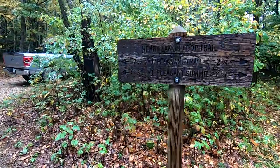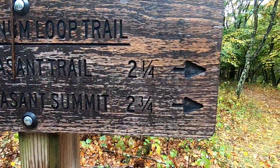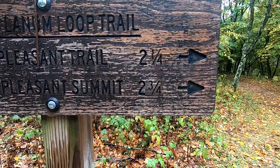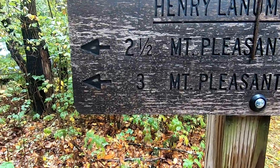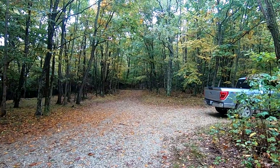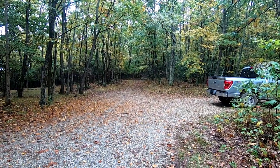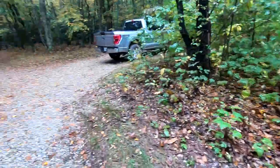And so the trail can go either way, 2.5 this way, and 2.25 this way, and then the summit is a little shorter that way, just by a quarter mile. But we're gonna go this way. It's recommended that you go clockwise and to the left from the trailhead. So we're gonna do that.